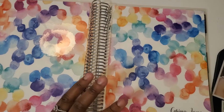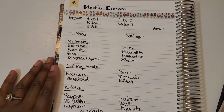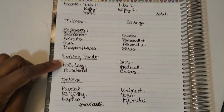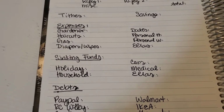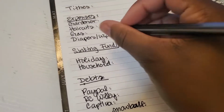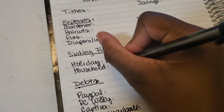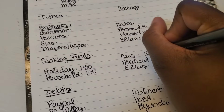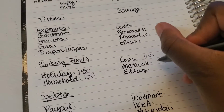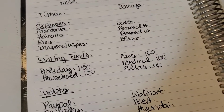All right, friends, so I have our budget notebook here, and I have flipped open to our August monthly expenses portion, and we're going to focus right here on our sinking funds. So for this month, what we have planned to do is we're going to put $150 for our holiday fund. We are going to put $100 to household. We're going to do $100 to cars, $100 to medical, and Elias, who is our son, he will get $40.